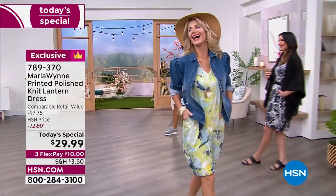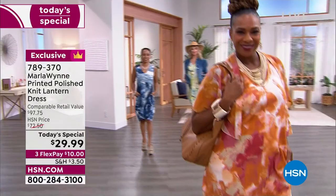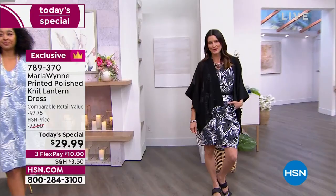It's the cutest dress. By the way, pockets, yes please, thank you Marla. This dress was $72.50 before today. $29.99 for one day only, and that's why they last. That color you're seeing here on Miss Sayla, less than 1,000 to go around for the rest of the day. I am so encouraging you to place your order on your color choice.